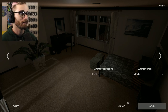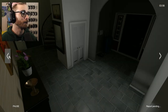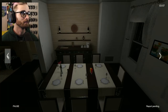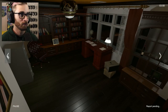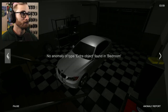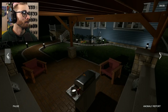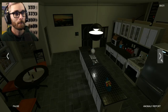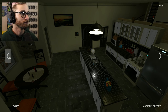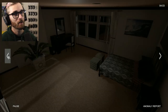Extra object maybe in the bedroom. Let's try it. We gotta be really careful, apparently, when we're reporting. That was crazy. This room looks a lot emptier than usual. No. No extra object in the bedroom. Oh, God. Why? Oh, no. I'm definitely missing stuff for sure. Nothing's happening in the bedroom at all.